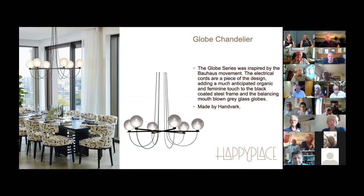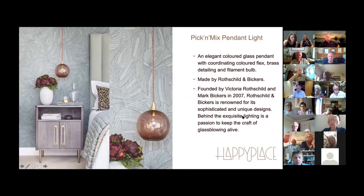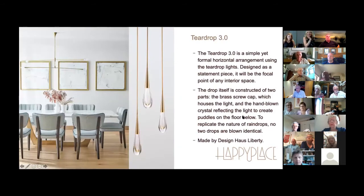I loved your teardrop version, the three tiers. Presumably in the teardrop you could have 10 tiers. Yeah, you can get as many as you like. I'll dig out some links and send them to Paul. But this has been done in giant installations in hotels all over the world. So yeah, it's very, very lovely.